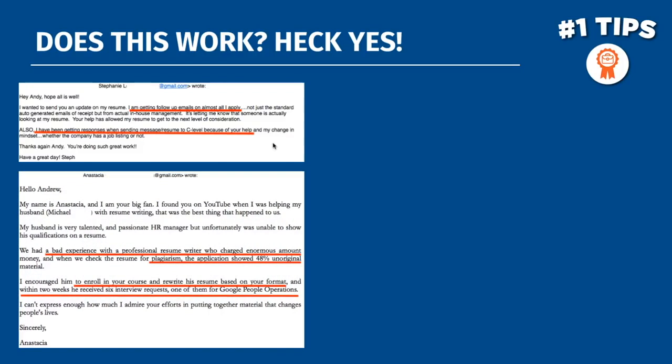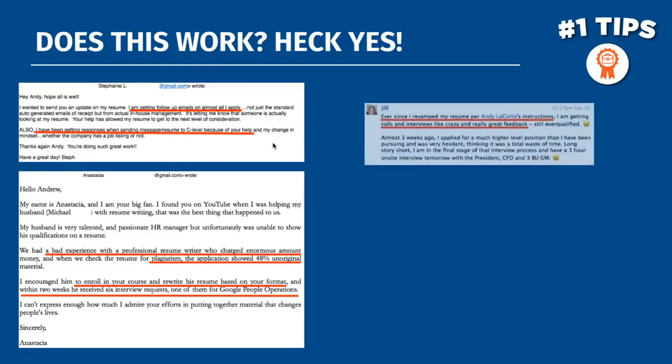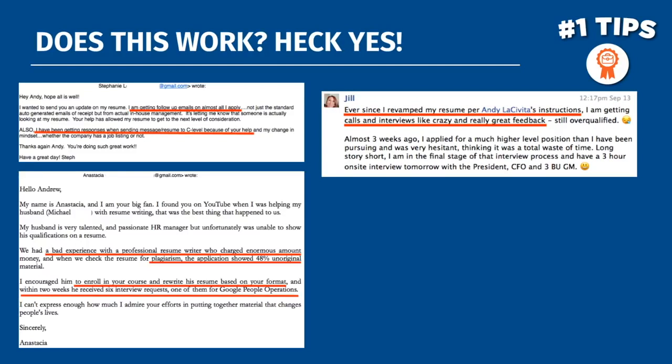I've got a husband and wife, Anastasia and Michael, who are in these programs. Anastasia talked her husband Michael into joining one of my programs, and look at this. We had a professionally written resume with a lot of plagiarism that wasn't getting us anything. He enrolls in your course, rewrote the resume, and within 2 weeks, 6 interview requests, and I think he is actually working for Google right now. And then Jill starts her job on October 22nd. So give a shout out to Jill, since I revamped my resume.